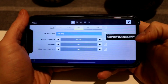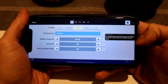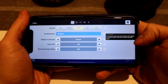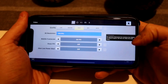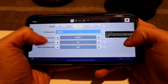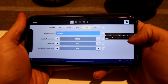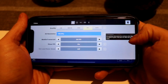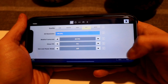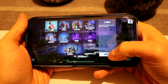So the newest iPhone series, XS, XS Max and also the XR, are capable of playing this game in 60 FPS. All other devices are limited to only 30 FPS. All right, I will set up 60 FPS, show FPS on. Low power mode is disabled. I'm gonna turn epic. The quality and the 3D resolution is as well at the maximum. All right, hit apply. Let's go back to the main menu. Let's play a solo game.